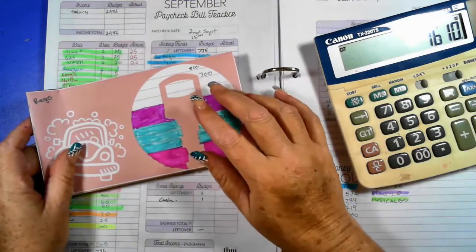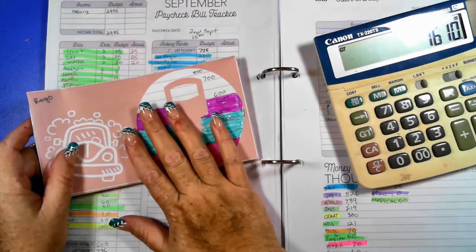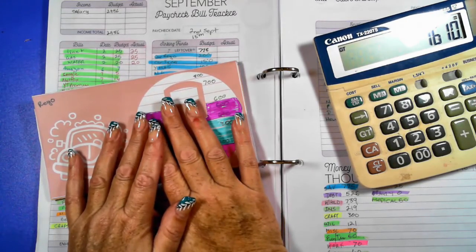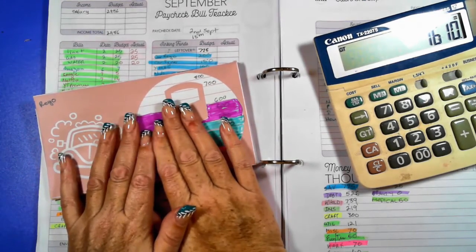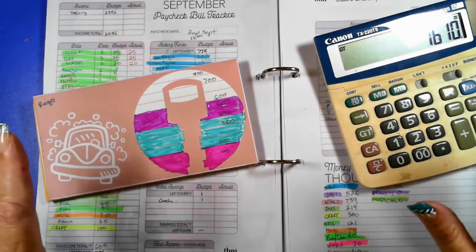I've paid out one pay. It just goes to show that this is the right way for me. Yeah, I believe this is the right way for me. Some people can't do it, some people can.